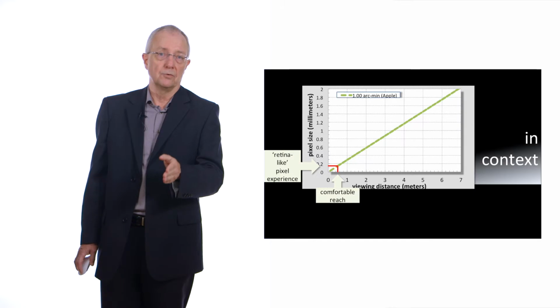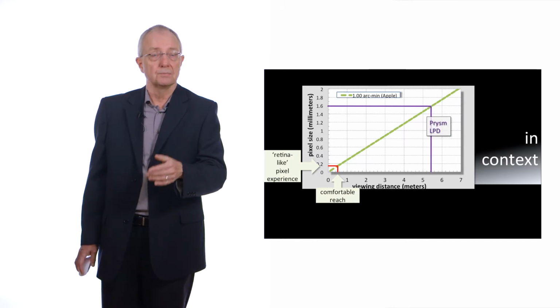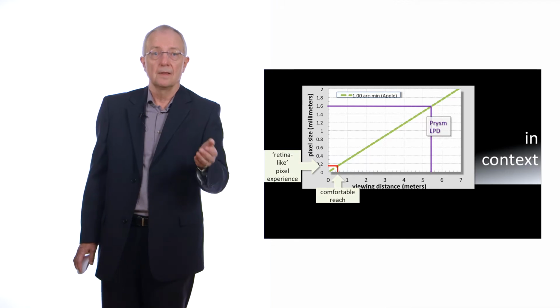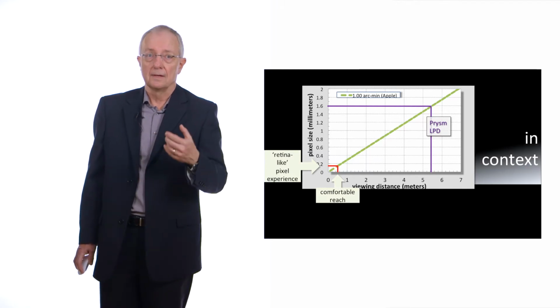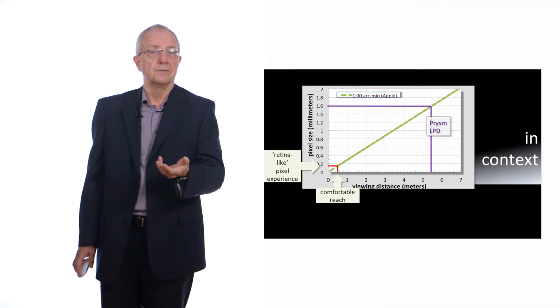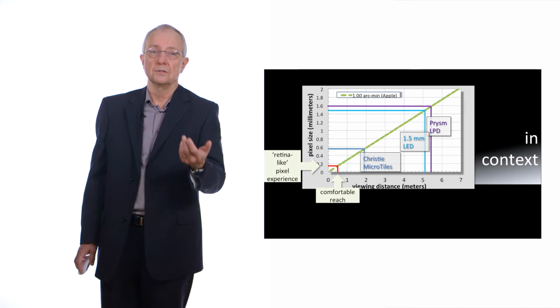So for example, if we looked at how close a laser phosphor display comes to the magic number, it's within an order of magnitude. To an engineer, that's pretty good. If we look at 1.5 millimeter LED displays, they're closer still. And if we look at microtiles, they're closer still.